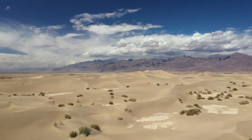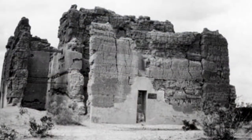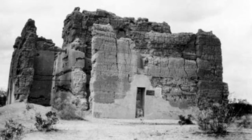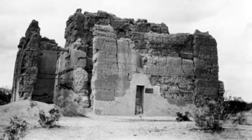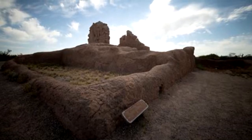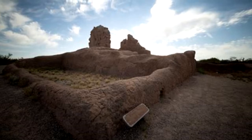The term Hohokam is given by archaeologists to a place with mud houses, red-on-buff pottery, and large canals. However, it is not the name of a tribe or people. Years of confusion have caused the forebears of the O'odham, Hopi, and Zuni peoples to be confused by the name Hohokam, which is neither a word in any of their languages nor the name of a distinct people.